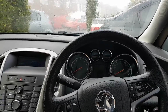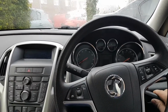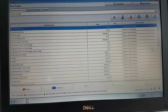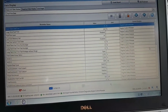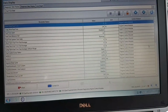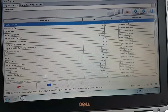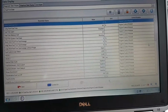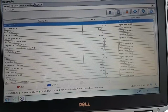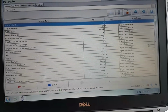Actually, let's do something. Let's plug in the MDI and watch what happens as the car warms up and starts from cold. So here we are again. I'm going to start the engine now and we'll see what happens. Okay, so as you have seen, I've only had the engine running for a few seconds. That was it. So as you can see, look at my O2 voltage. You see where they are? See my fuel trims?